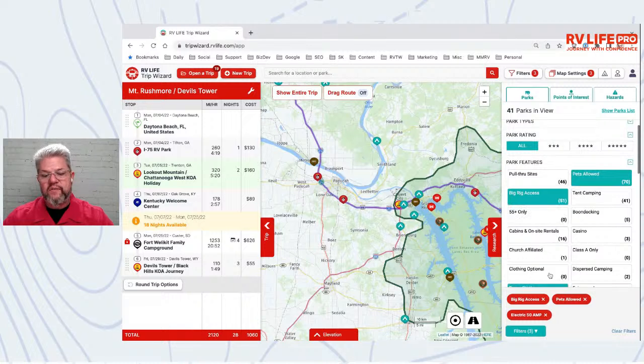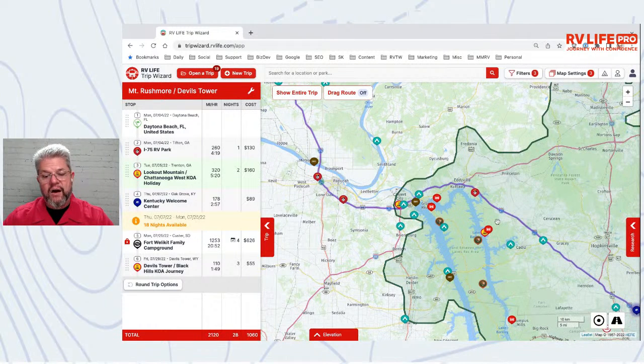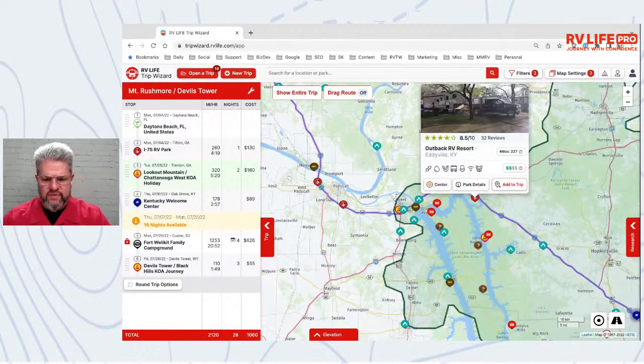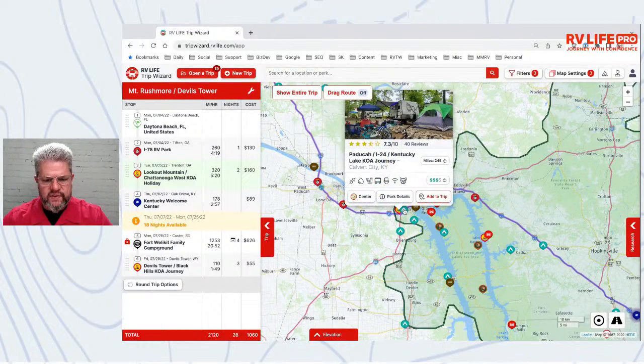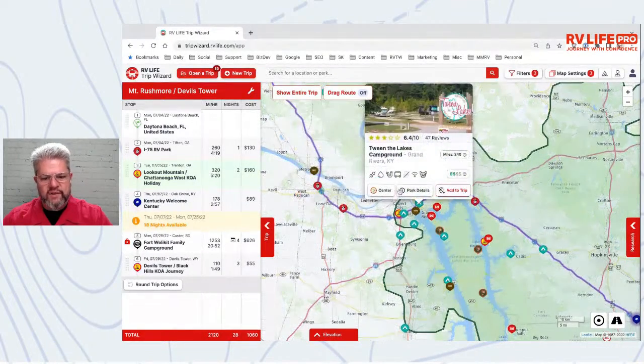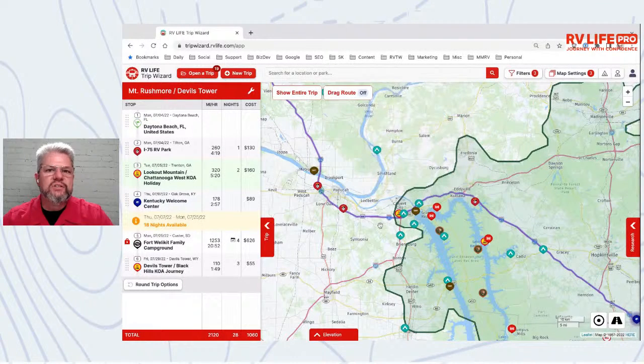So here I've only got 3 filters applied, and now it's a little easier for me to decide where to stay. If I'm on my way to a big destination, I'm probably not going to get off the freeway and head into the interior on one of these sites. So I can just start looking at the things that are right on my way. That looks fine. That looks fine. That looks fine. And these are right on the route, right near where my driving radius says I should stop. And that's how I can choose a park there.